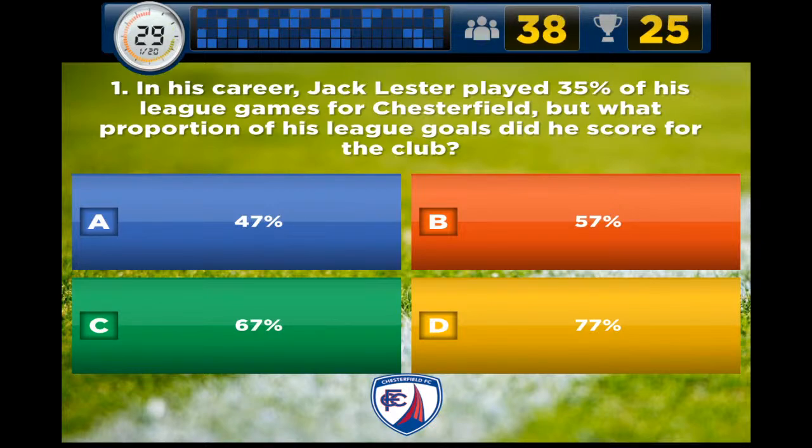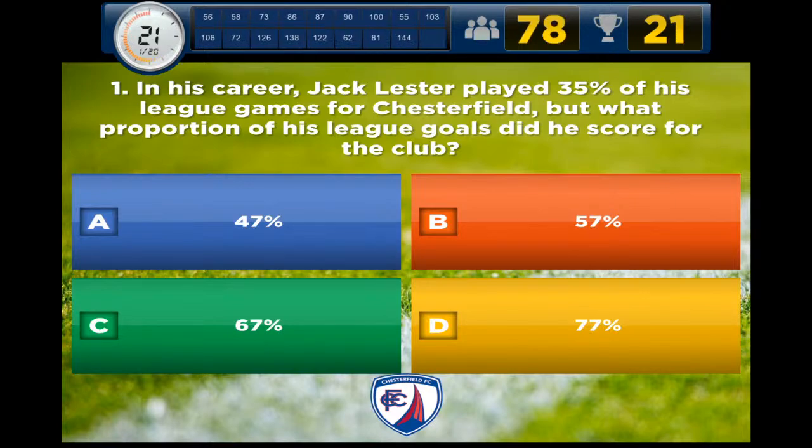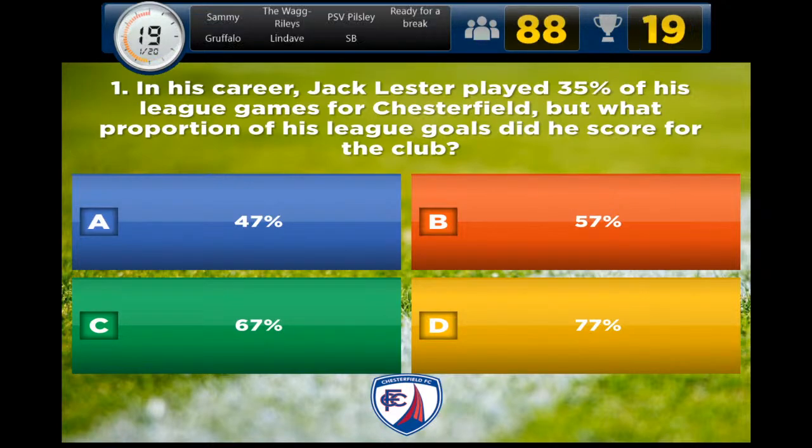So we're looking for the proportion of Jack's league goals that he scored throughout his career. What percentage did he score for the club? 47%, 57%, 67%, or 77%? Quickly get your answer in. We're heading down to the last 10 seconds. A few people still to answer. Just got Lynn Dave now. Get your answer in quickly.